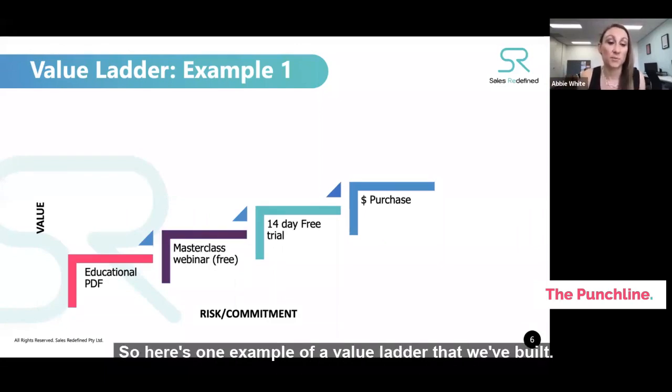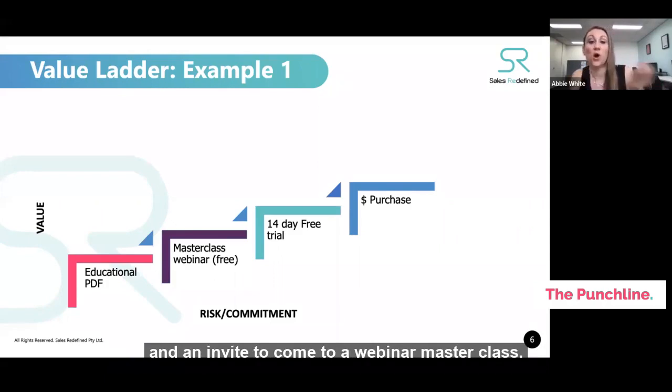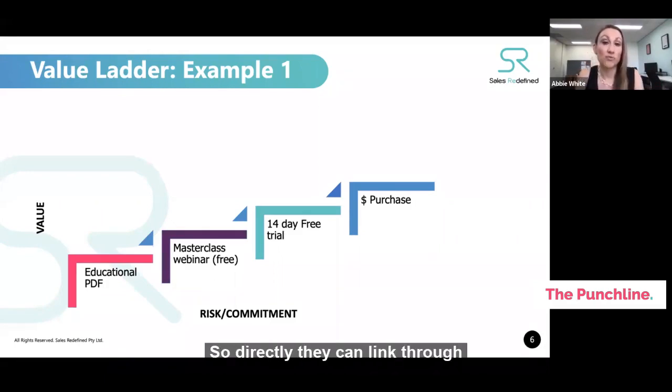So here's one example of a value ladder that we've built. We start with an educational PDF. Our PDF is all 100% about educating, providing some quick wins for people, some highly practical takeaways that can give them the starting point on their journey and addressing current challenges. At the end of the PDF, you'll have a next step and an invite to come to a webinar masterclass. So directly they can link through and they can book straight away.